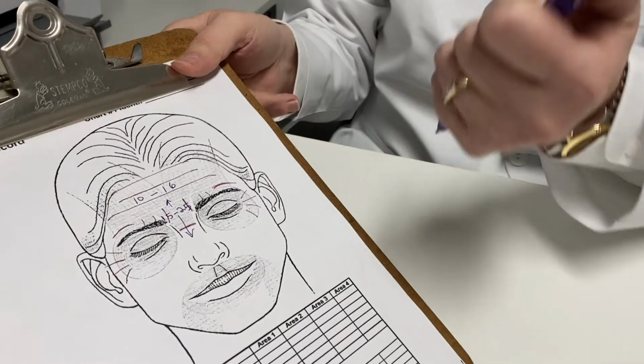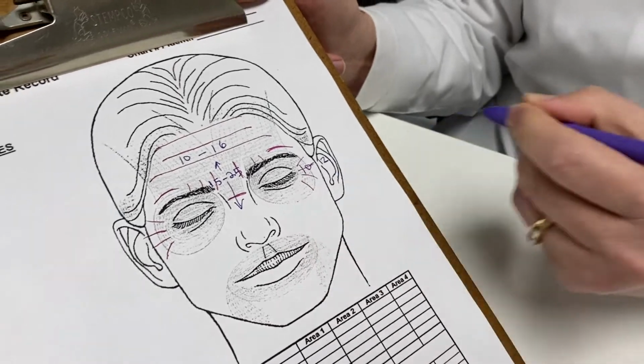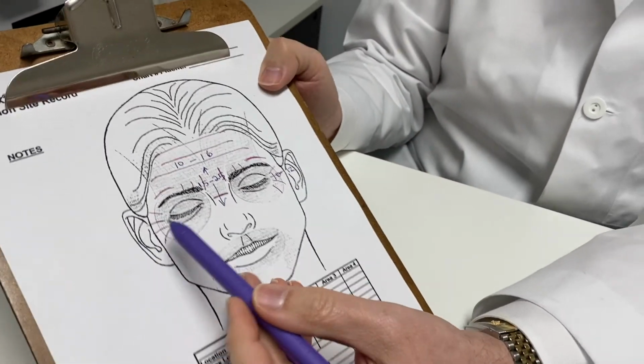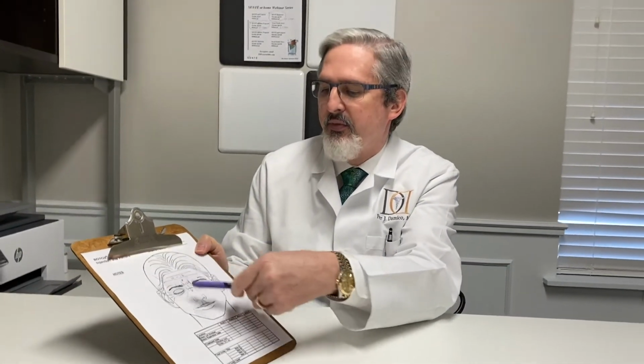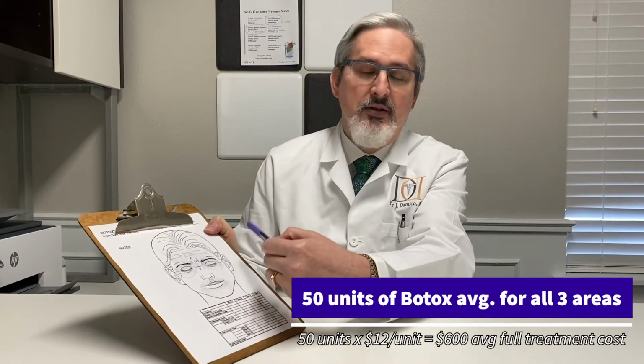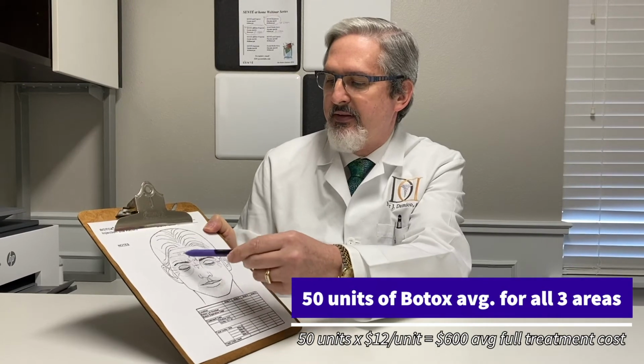Here, let me put our usual 10 to 12 units per side here, and the same 10 or 12 on that side. So you can tell if you're a female and you want all the work, so to speak, all the 3 main areas done, it's going to be 10 or 12 units per crow's feet, on average 20 units in the frown lines or glabellar, and somewhere between 10 and 16 units in the forehead. Usually it's about 12 units for most of my patients. So an average complete face is going to be about 50 to 60 units of Botox. And that's a pretty average number.